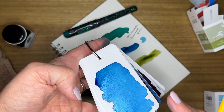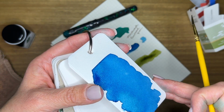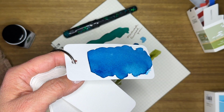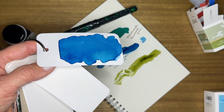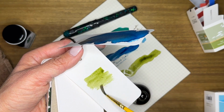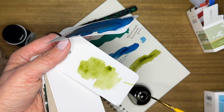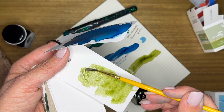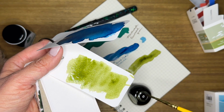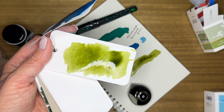This blue seems to be drying with some nice sheening involved on the edges there. I stopped going to the edges on my color samples because I just felt like I wasn't getting a great indicator of what the edges would look like. So let's do the same here. Multitasking, trying to get my samples here as well. I like that. I like that a lot.